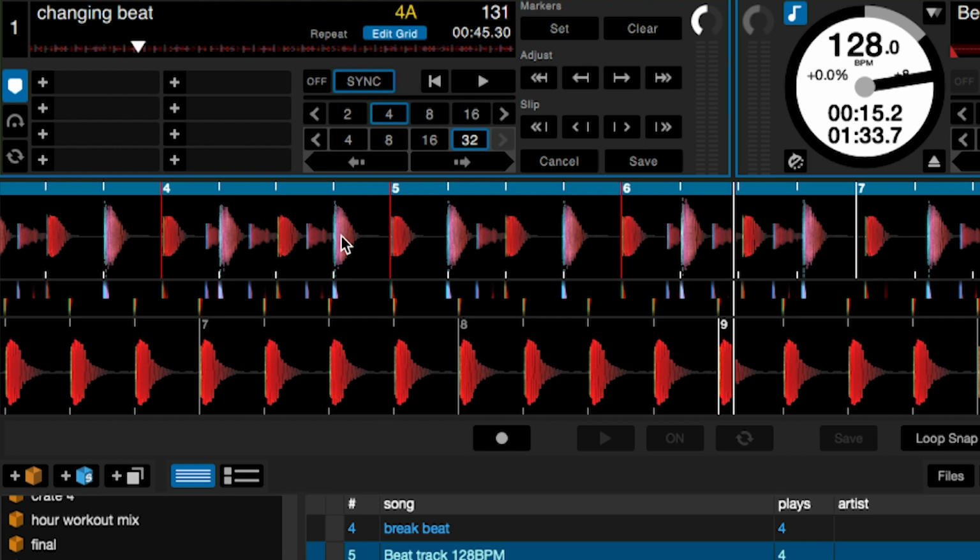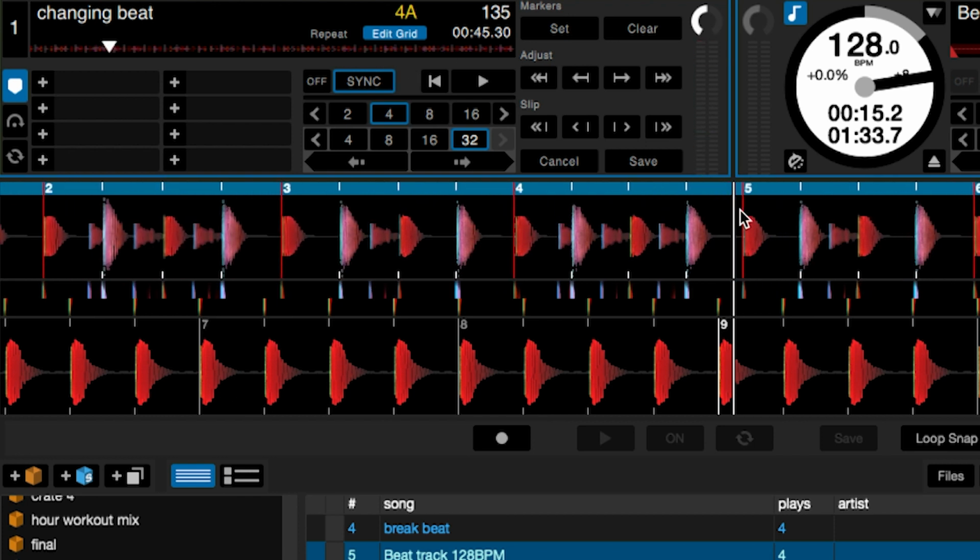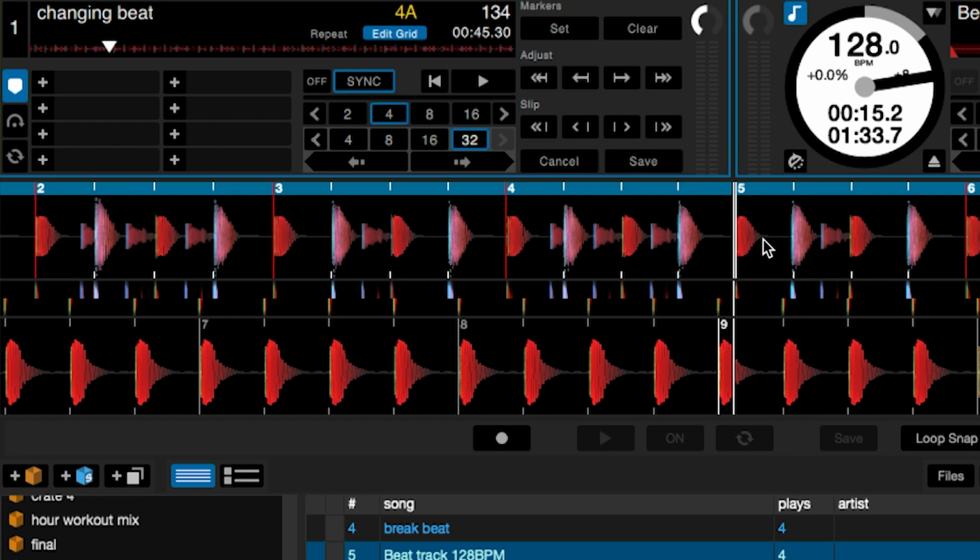Now, if I have made a mistake, you can go back near any one you want. Go close to one of these points you set, and you can go clear if you want to, and it will clear the point that you're closest to. Get it absolutely perfect like this, and hit set again.